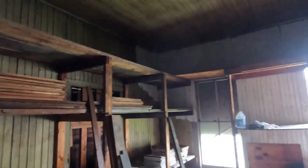Oh boy, here we go. The lighting's pretty good in here. We're in the front door here. Now, what room would this have been? The ticket master's office. This is the ticket master's office.